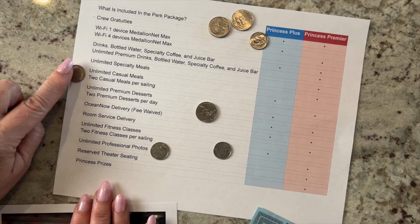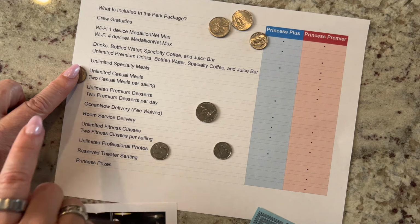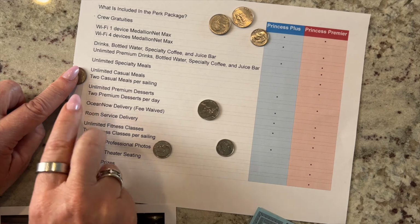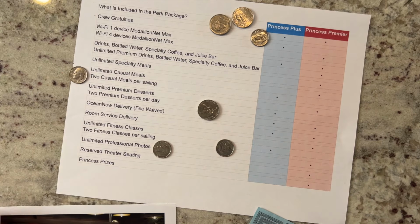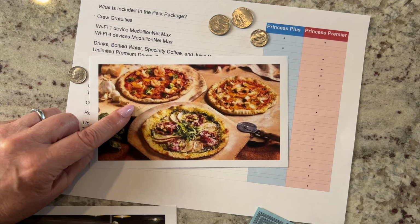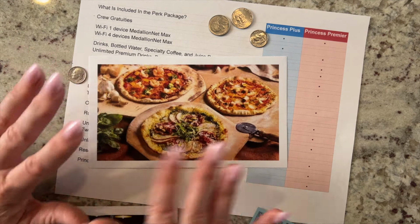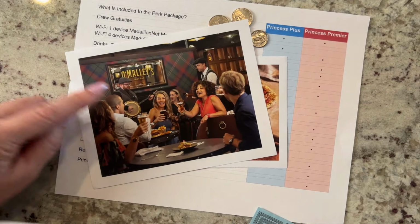We talked about specialty dining, but now let's talk about casual dining, the casual meals. So when you have Princess Plus, you get 2 casual meals. If you have Princess Premier, you get unlimited casual meals. What does that mean? So every ship has either Alfredo's or Gigi's Pizza, which Princess is known to have the best pizza at sea. Many ships have either O'Malley's or Salty Dog Pub.